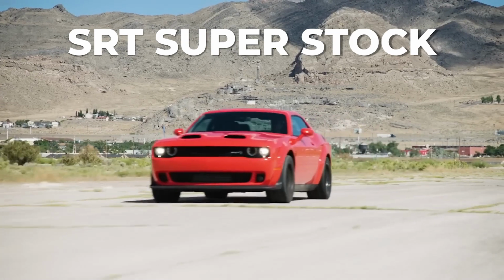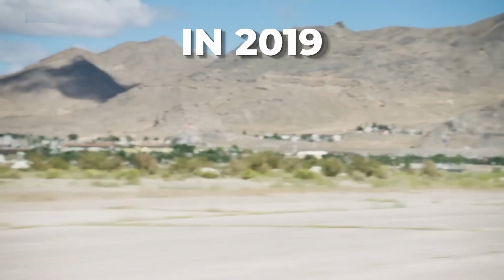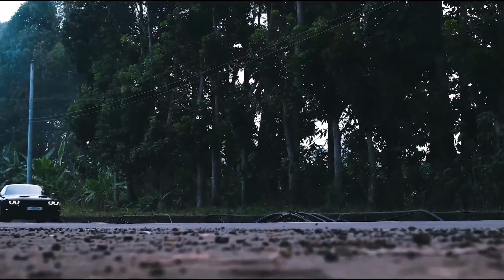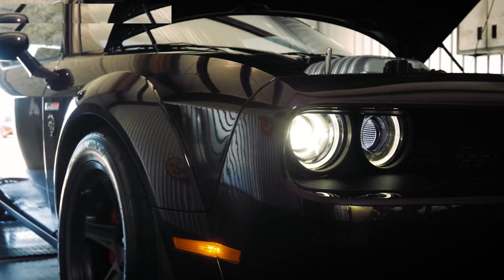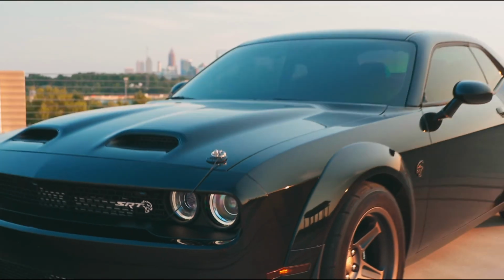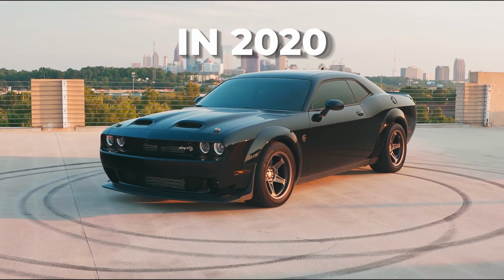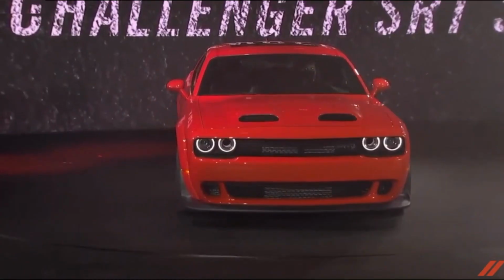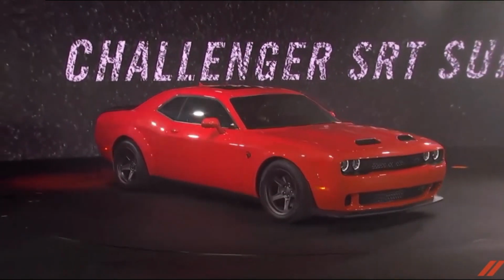Up until 2019, the SRT Hellcat Redeye was the undisputed champion on the roads, and it seemed unbeatable. However, the Street and Racing Technology SRT team is always pushing the envelope. Then, in 2020, the Superstock made its grand entrance, flipping the script in the drag racing world. In just 1 year, Dodge managed to outdo its own marvels.